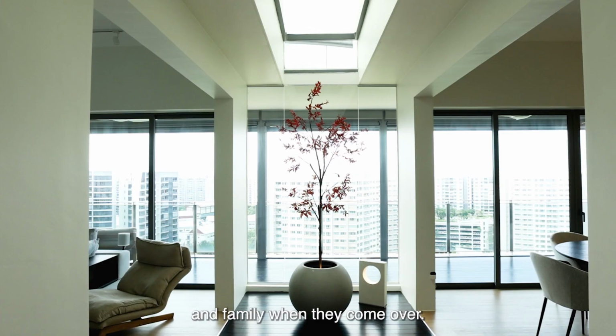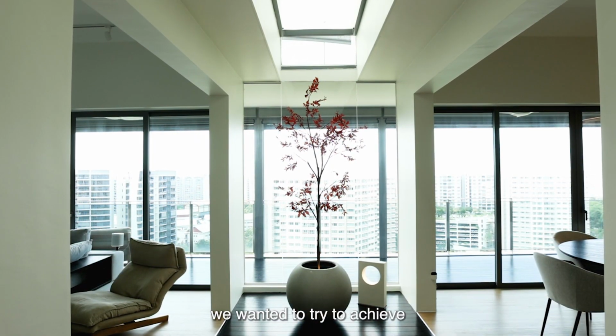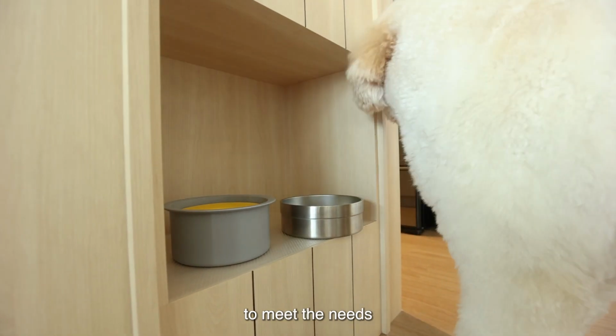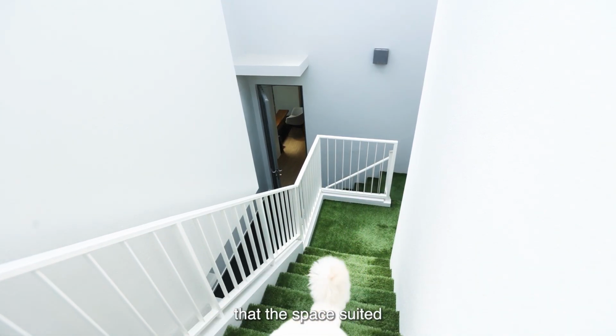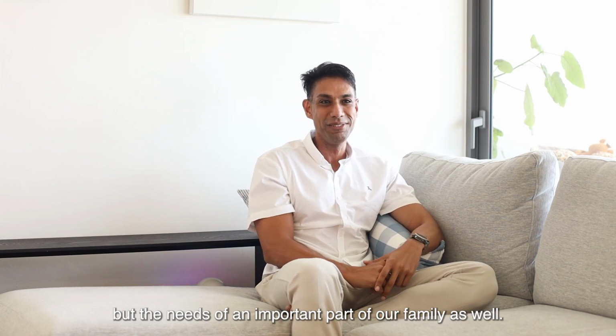Another key thing that we wanted to try to achieve was to customize the space to meet the needs of Snoopy as well, our dog. It's part of making sure that the space suited not just our needs, but the needs of an important part of our family as well.